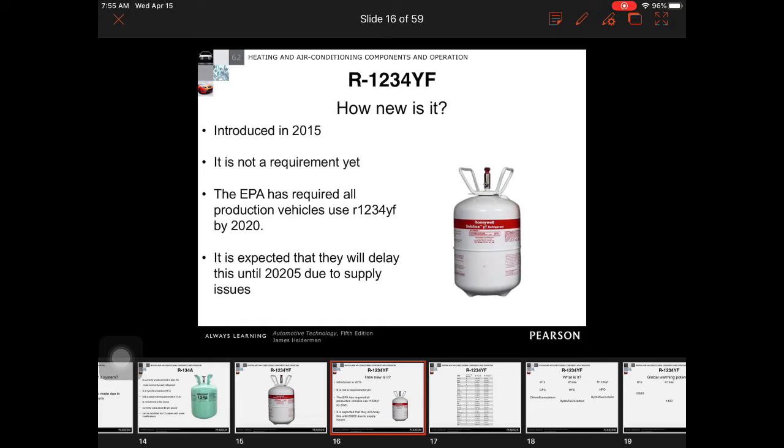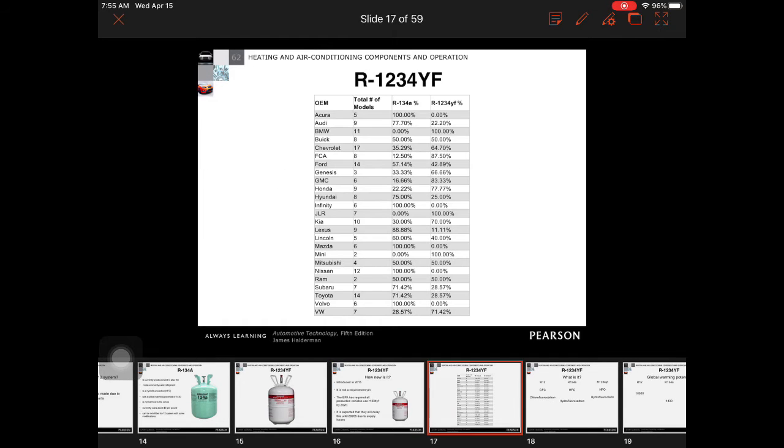Okay, so when we talk about how not all vehicles have done it yet, we can see that some production automobiles are using R1234yf and some are still using R134A. So here's a list by manufacturer. Acura has not used any R1234yf. They have stayed 100% R134A. Audi is about 77%, and they have begun migrating over to R1234yf. BMW is 100% over. Buick is about 50-50. Chevy is about 65% converted. Fiat Chrysler is 87%. Ford is 42%.